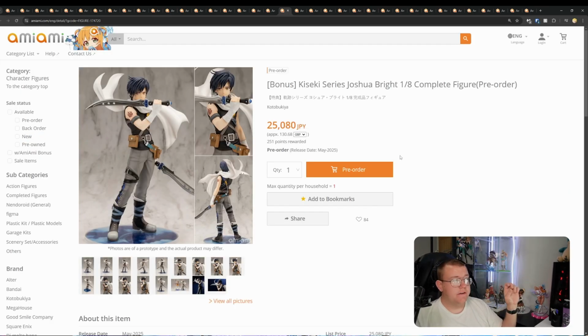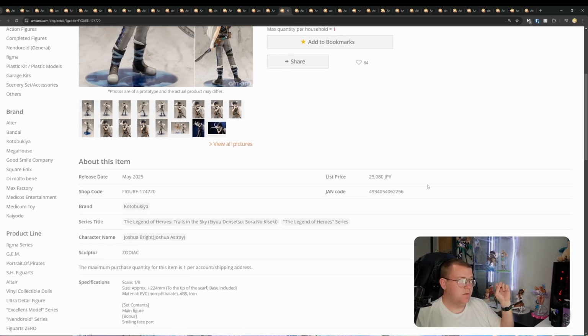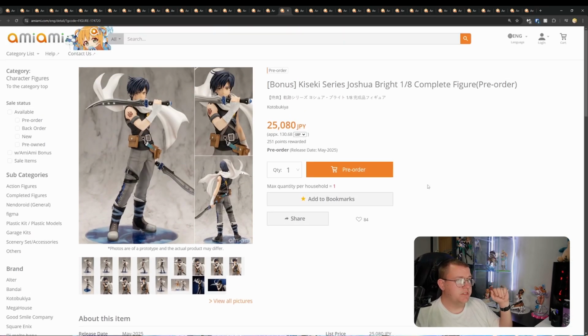It's a fine looking figure, but it is a 1/8, and so he stands at 20.4 centimeters in height. Not worth it. So that's 11 inches. Not 11 inches, sorry, 9 inches in height.